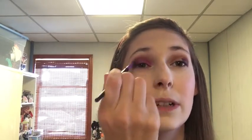You can use the shimmers in the crease. I know a lot of people don't like to do that, but I've tried it. It can be done. Now I'm going to take my Ivy White crease brush and purposely put some of Live in Lavish, not Living Lavish, in this crease just to match the other side.